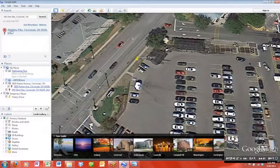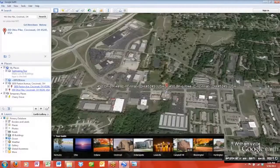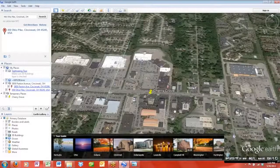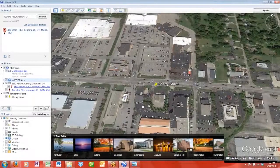Now, to give you an idea, that first location that we looked at, what we call Hyde Park, typically does about 40 to 45,000 a year in sales. This location, Cherry Grove, will average around 60,000. Our high has been 71,000 in a year. Our low has been about 48. But it stays pretty consistent in the 55 to 65. This is our 9th year at the location, and it continues to do the numbers.